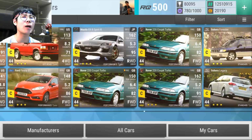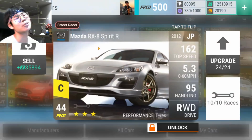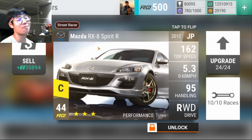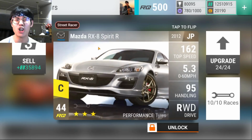I just felt like, you know what, I'm gonna focus on my Japanese cars this week. So another one that I did was the Mazda RX-8 Spirit R. Now I know this is a really fantastic car for 44 RQ, 95 handling, and a lot of people, I would say, already had this maxed. It's one of the early game cars to max, but I recently maxed this like 2 weeks ago.